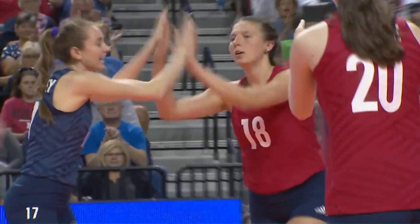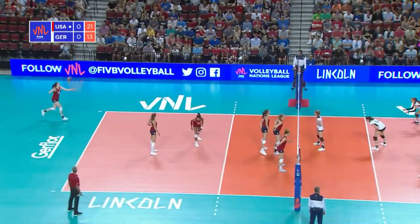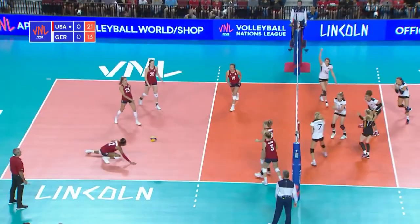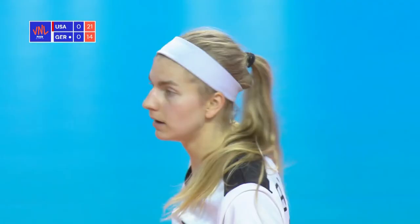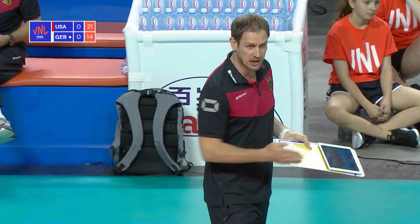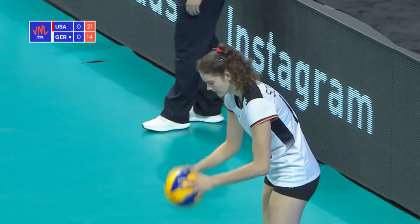Retke with the serve. Barber finds the gap between the two blockers. It's called the seam. And that's what you're trying to exploit. As soon as you see that, try and get the ball in there. Very difficult to defend, especially for the second line behind the blockers, because the ball's likely to deflect off of a hand and take it in a different direction.